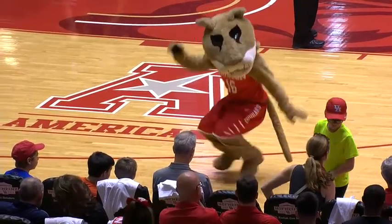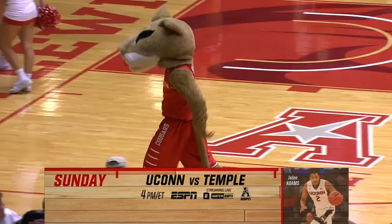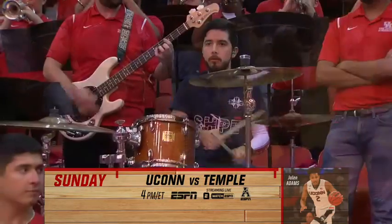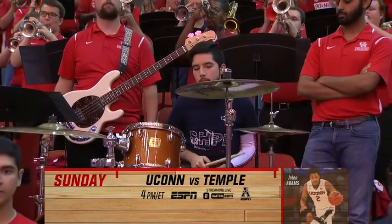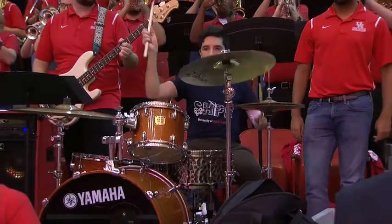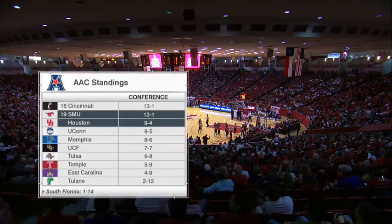Cougars happy. Will it be a Husky or an Owl who will be happy tomorrow? As we go back in the American on ESPN with UConn taking on Temple, 4 Eastern. ESPN streaming live on the ESPN app and watch ESPN. UConn with a massive come-from-behind home win over Memphis the other night. Temple suffering a tough loss on the road.